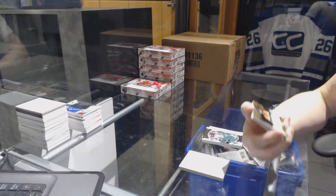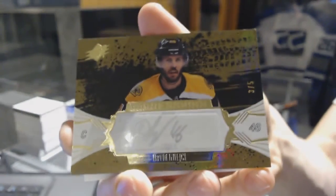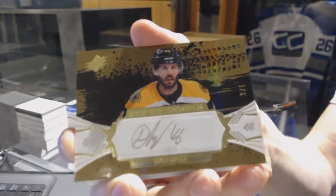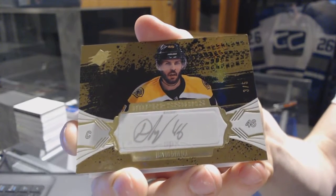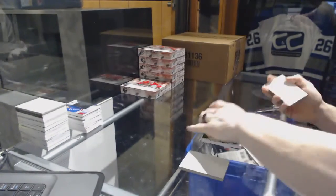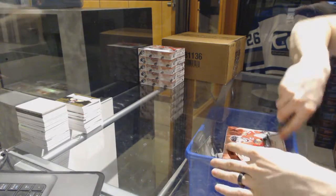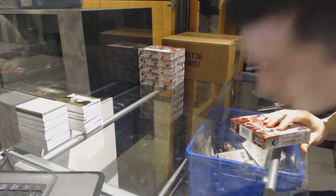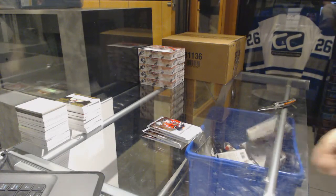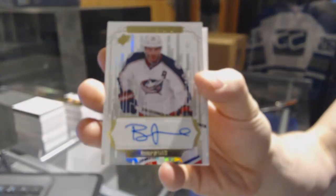And we got an Impressions Auto Gold, numbered 3 of 5 for the Boston Bruins, David Krejci. We've got a whiteout autograph for the Columbus Blue Jackets, Boone Jenner.